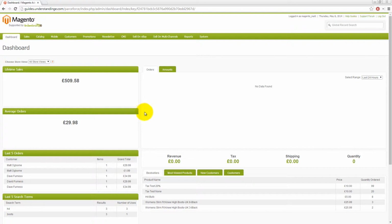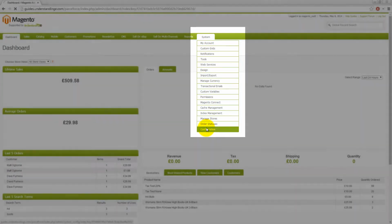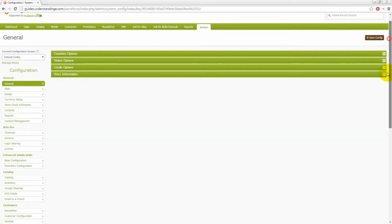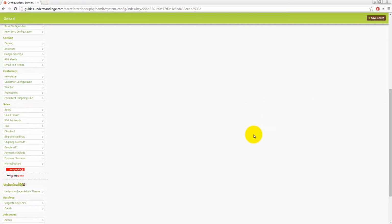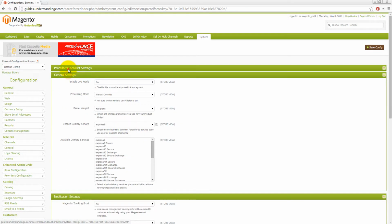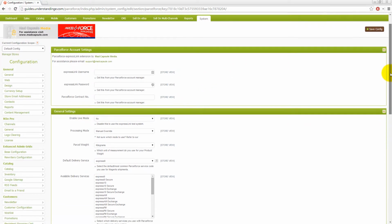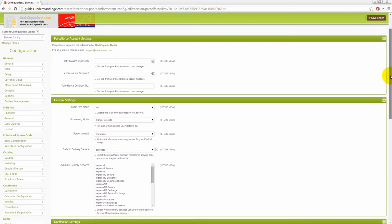Sure. So once you've completed those steps, go to System and Configuration. Like so. Yeah, and on the left-hand side, if you scroll down to Sales, you should see a ParcelForce logo. Cool. Logo, like it. Yeah, click that one, and then you see all the settings that you can configure. So let me just expand all those out like so. Okay, so we're going to work top down on here. So let me just scroll my screen down a touch. And Mark, can you just walk us through these settings, please?